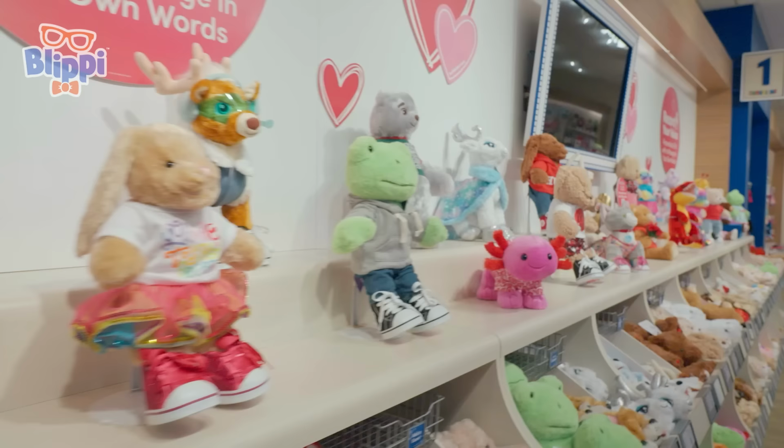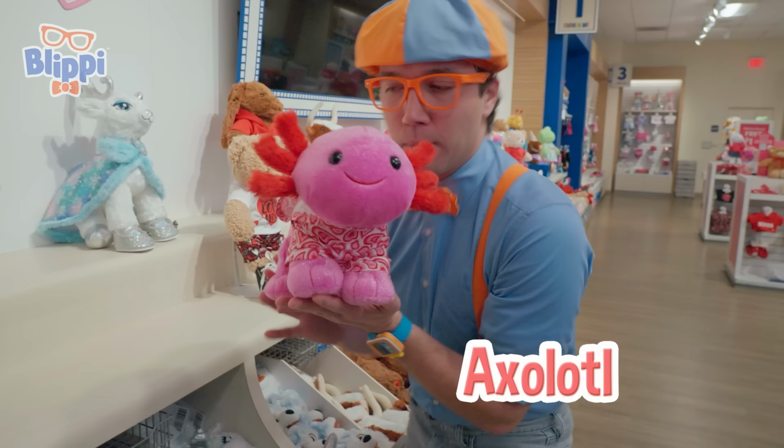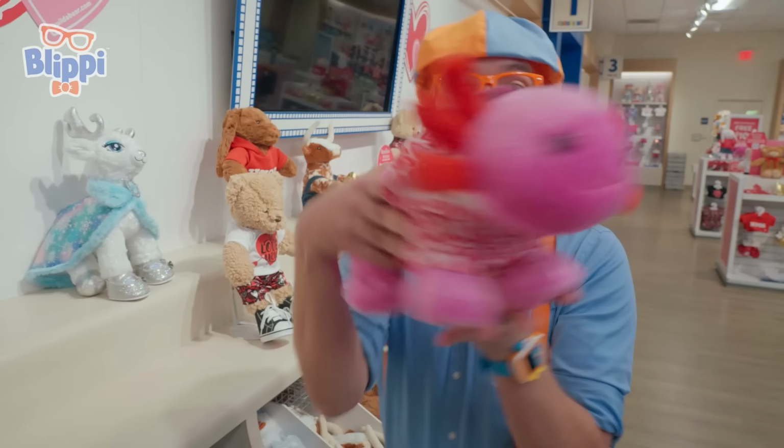Wow, check it out. Look at all of our furry friends. I can't wait to build one today. Look, there's even an axolotl. Hello, Blippi. Oh, I bet you love the water. Whoa! Oh, that's a funny one.